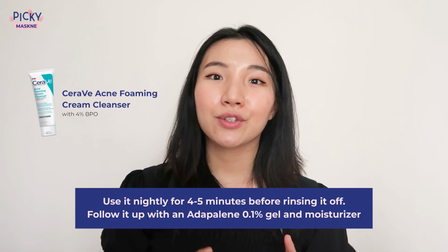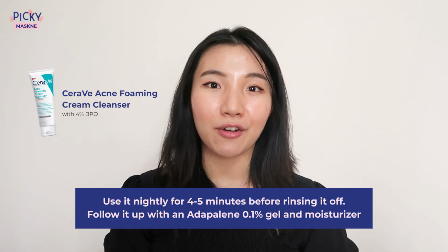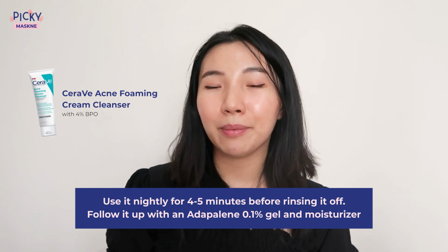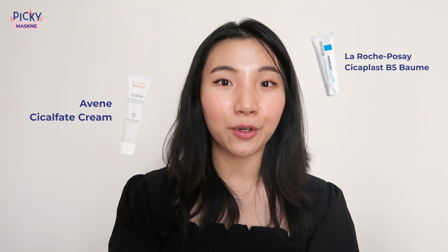And she gave us extra tips on how to use these products. Use it nightly and leave it on for 4 to 5 minutes before rinsing it off. Then follow it up with an adapalene 0.1% gel and moisturizer. And some of the moisturizers recommended by Dr. Jenny are La Roche-Posay Cicaplast B5 Balm and Avene Cicalfate Cream.